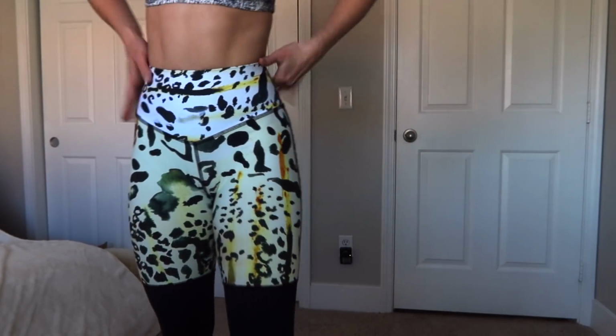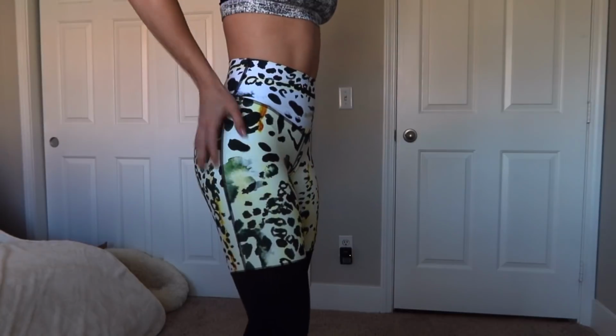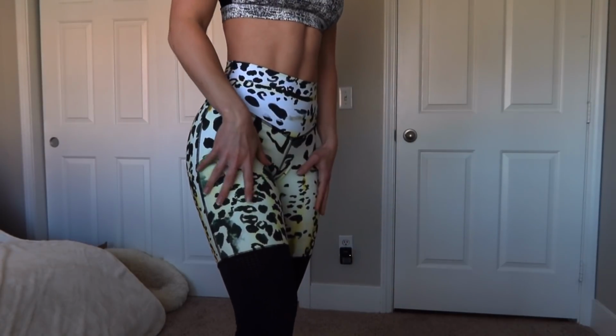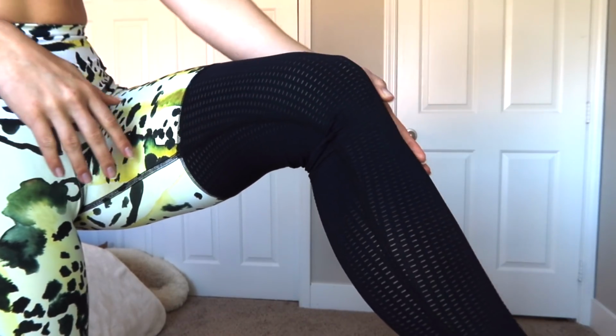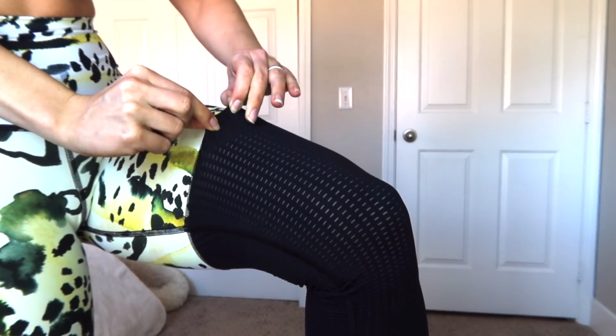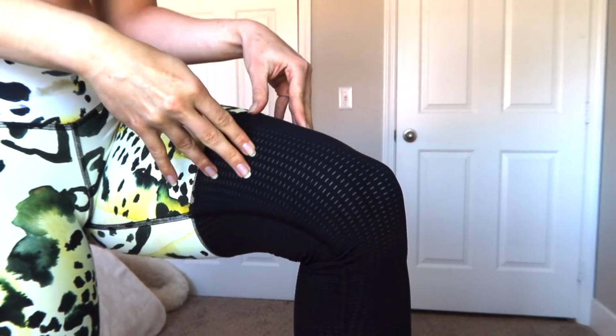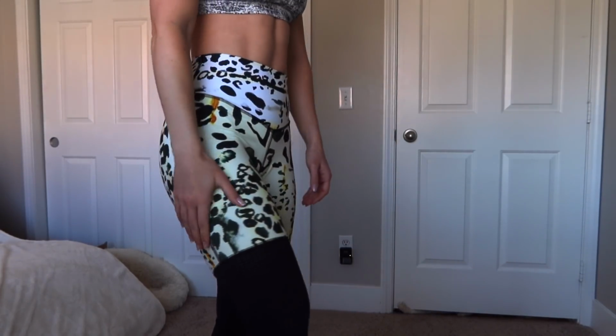Working out in these, they do not budge at all. I literally didn't have to pull them up once, and they just feel like such a nice performance material. It just felt really good working out in them. The sock material, as you can see, is a perforated fabric. It doesn't have actual holes in it; the holes don't go through to your skin. There's a little bit of mesh detail, but I think it's really cute and subtle, and it's pretty breathable.